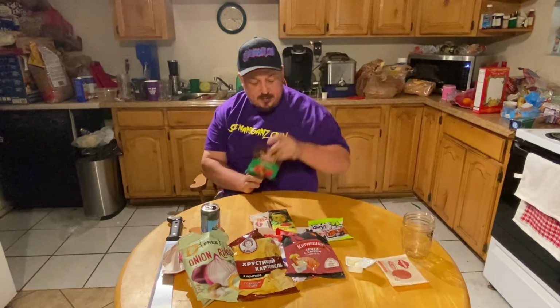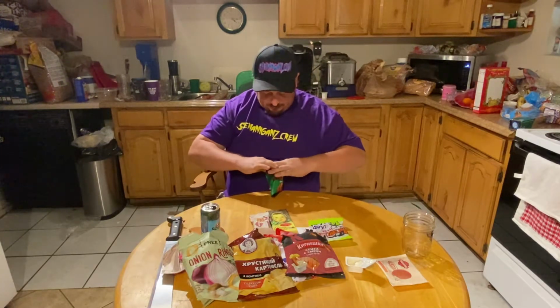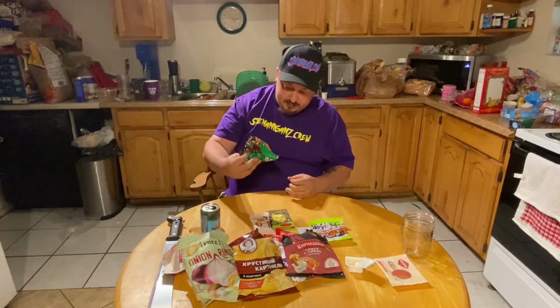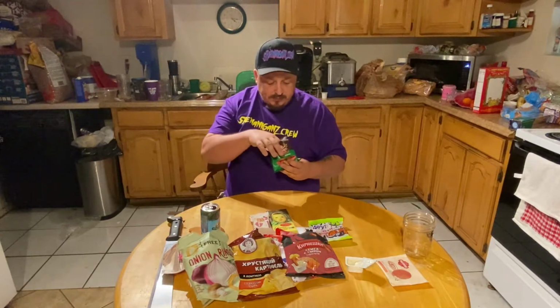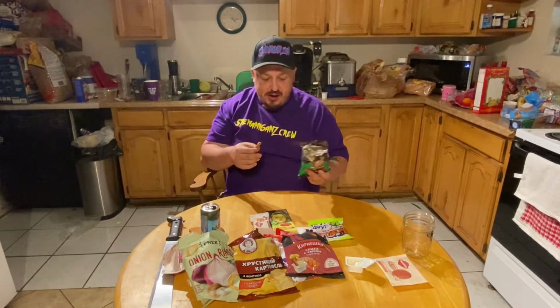Of course, my least favorite things are onions and tomatoes. And of course, this package has both onions and tomatoes on the package. So let's give this bad boy a try. Oh, it's the same damn thing. People like eating breadcrumbs over there. Look at them. That's not good either. Literally tastes like a crouton. I'm sure if you throw that on a salad, it'd be delicious. All right, let's jump back into this.